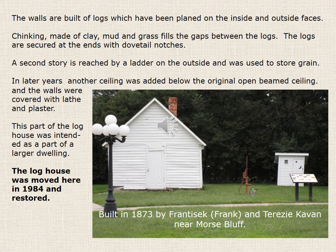We have a number of buildings on the complex grounds, and one of them is actually a log cabin. Now, the walls of this log cabin are built of logs, and they've been planed on the inside and outside, making them smoother than what we often think of in terms of a log cabin. There's a second story that can be reached by a ladder on the outside, and it was used to store grain back in the day.